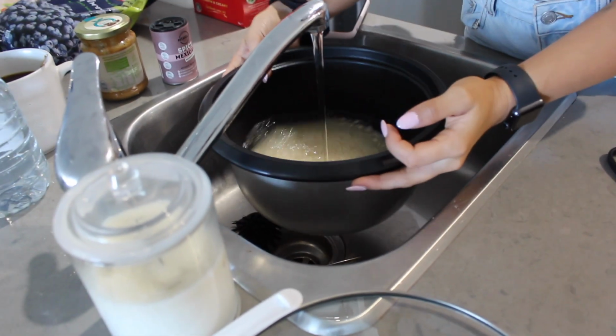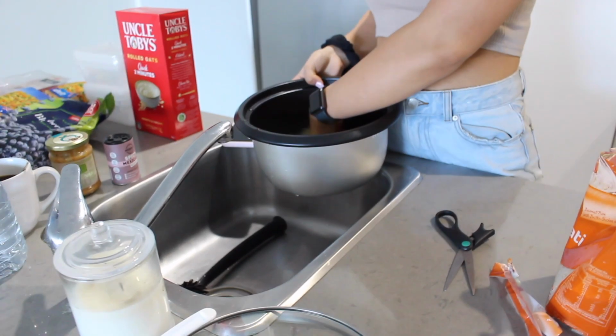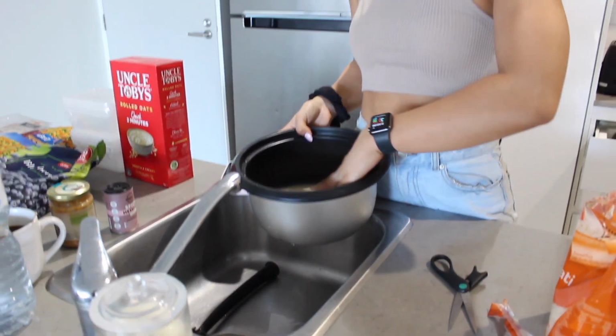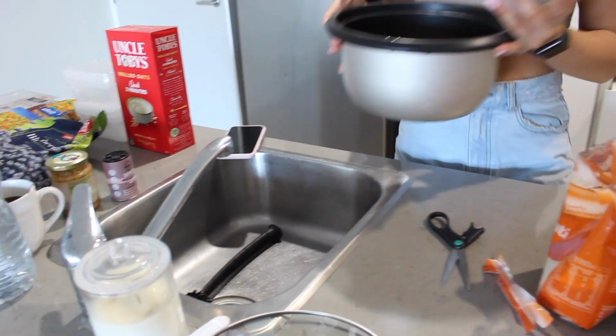Now we're going to put some water. I like to cover it quite a lot just so my rice is very fluffy. And I know you're meant to wash your rice, but I just don't, because I just don't got the time to be washing rice. We just kind of sift it around. So you see it's very saturated, so we like fluffy rice.